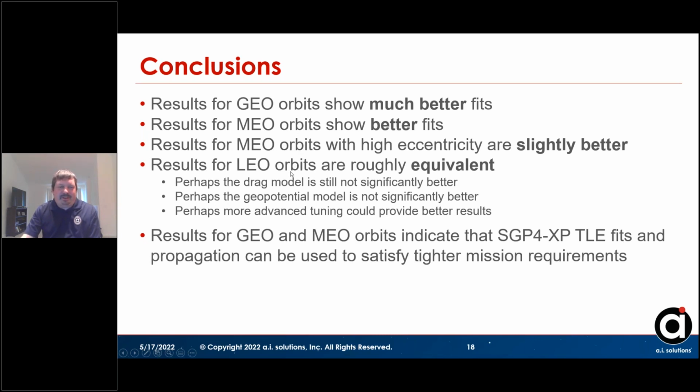So why do we think that might be the case? The drag model maybe still isn't great. The geopotential model maybe isn't great. Maybe we need to do more tuning. And I tend to believe it's more about the geopotential because over a relatively short data span, you're not sampling drag variability all that much. I mean, it can obviously vary, but you're definitely sampling more of the geopotential model in LEO orbit, even MEO with a high eccentricity. So my feeling is more about the geopotential, but more analysis is to be done to drill down into that.